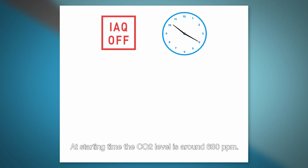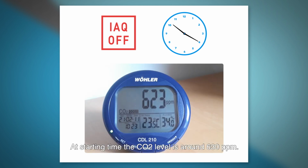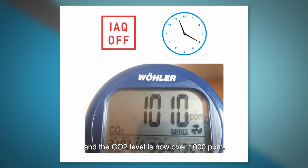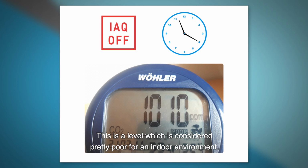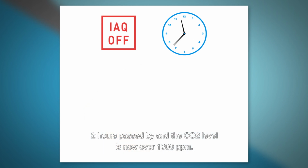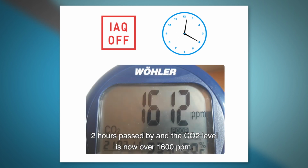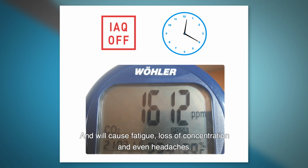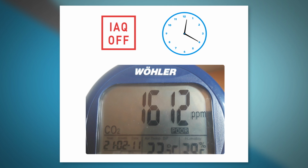At starting time, the CO2 level is around 630 parts per million. This is a CO2 level that can be considered normal and healthy for an indoor environment. 1 hour has passed by and the CO2 level is now over 1000 parts per million. This is a level which is considered pretty poor for an indoor environment. 2 hours passed by and the CO2 level is now over 1600 parts per million. This level of CO2 can be considered unhealthy and will cause fatigue, loss of concentration and even headaches.